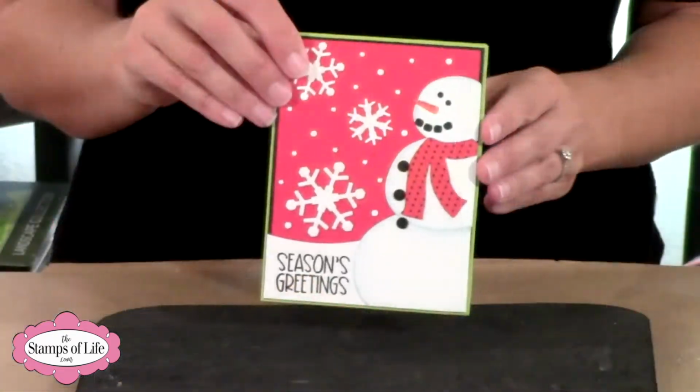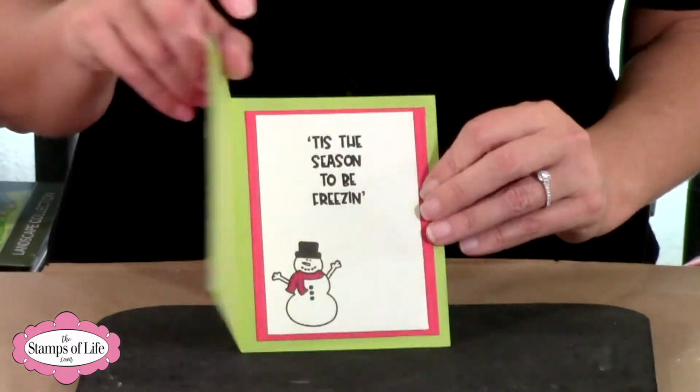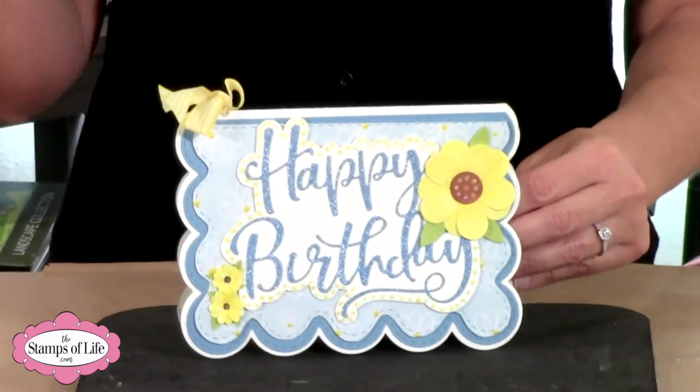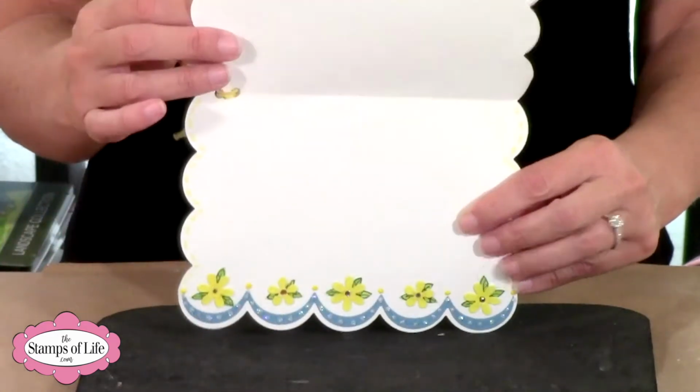Then, not to be outdone, we re-released our snowman Fold It. Here it is on a regular size card. So adorable. Look how cute that little guy is. Open that up. And we also released, I know Black Friday week was insane, wasn't it? A 5x7 scalloped card with that gorgeous happy birthday. Look at the size of that happy birthday. Isn't that amazing? Absolutely love it.